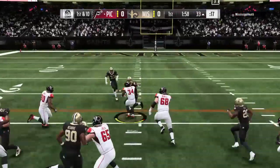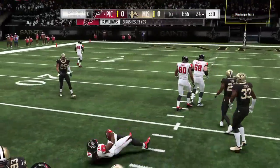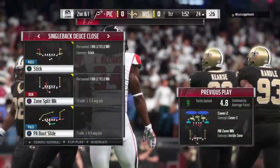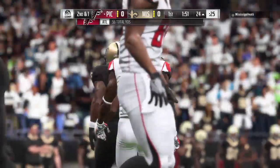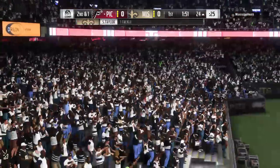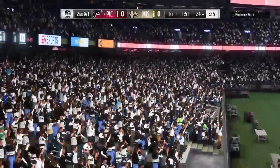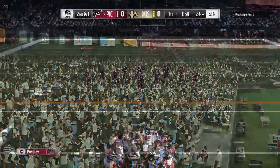Williams. And room there to work it inside the 25. 9 yards is the pickup there, and they'll have a 2nd and 1. A nice run here early on. It doesn't take a great play caller to realize you want to establish a guy of his caliber with runs like this early because they will pay dividends as the game progresses.